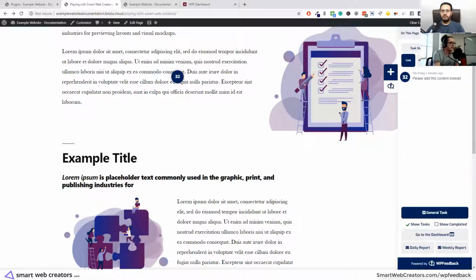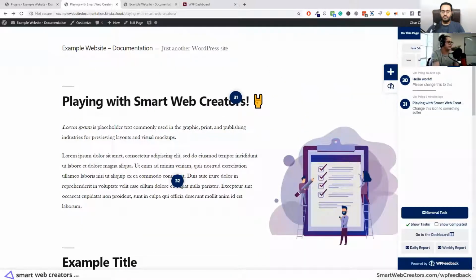You can also do the same filtering on all pages. So let's see all the critical stuff on the entire website. You can see these two guys, the one that we just created 6 minutes ago, and we have one from 18 days ago because this is like our demo environment here. What else on the sidebar here?